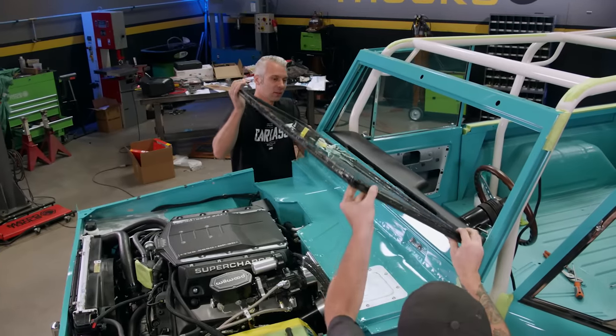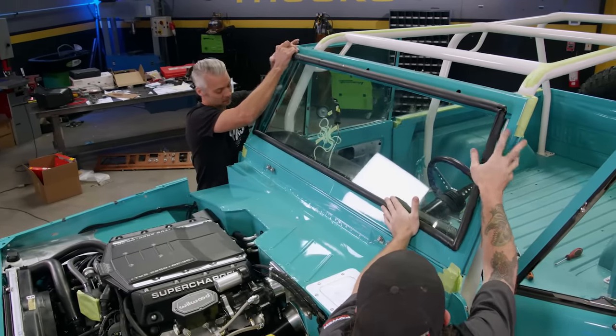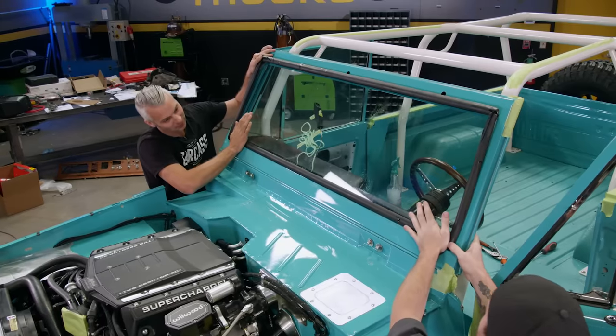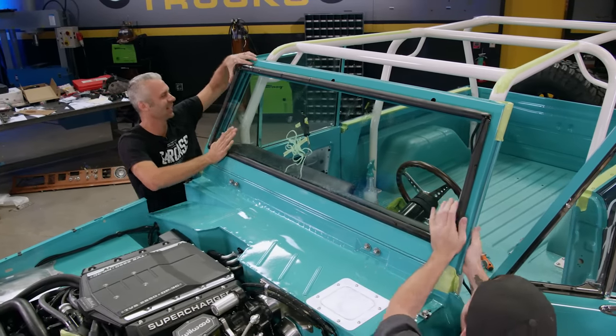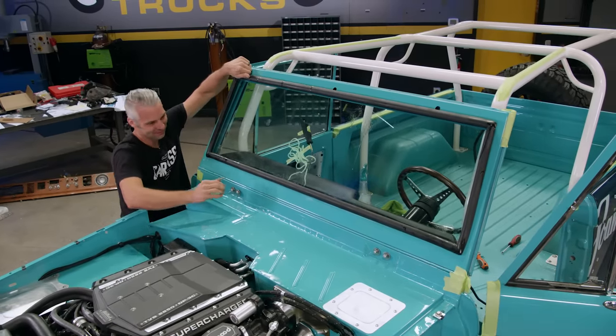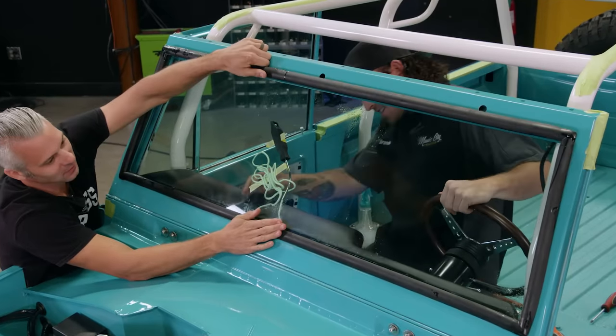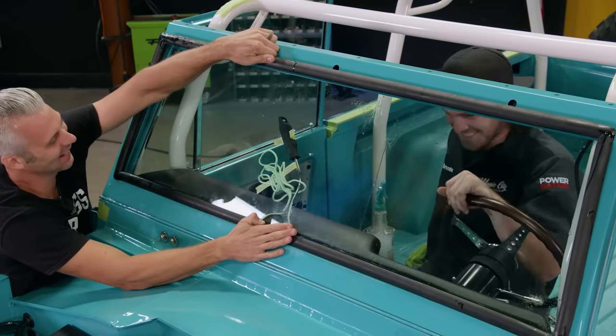Hopefully my plan is pretty see-through. You know? Well, you're the glass guy. I'm not the glass guy, so. Wait, did you just make a joke? I just totally missed that. Plan is pretty see-through. All right, you got it? Yeah. I don't know, I'm seeing a window of opportunity here to maybe help you out.